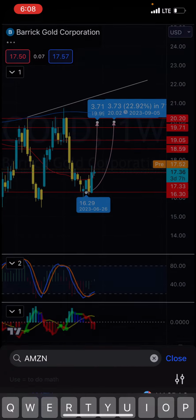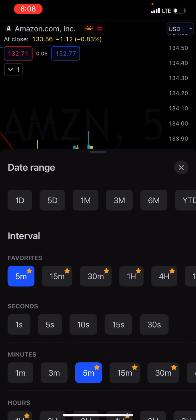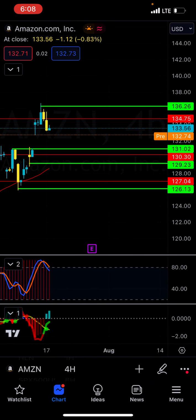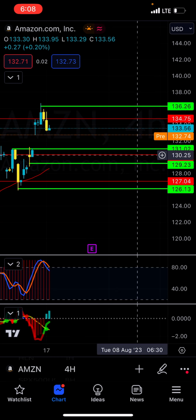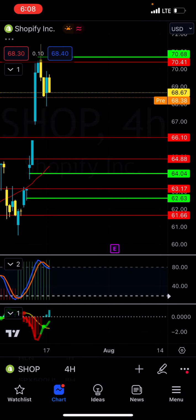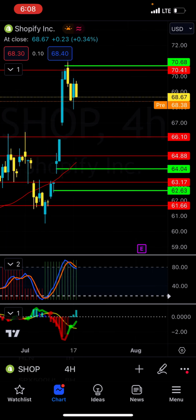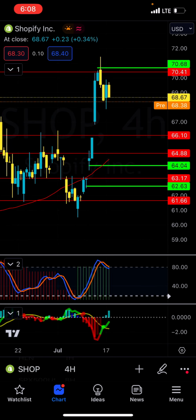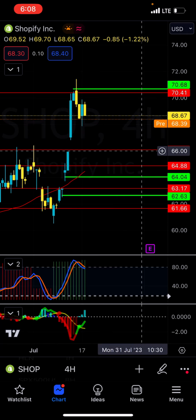We actually had retail sales coming out pretty bad. So by the end of the week, I would not be surprised to see Amazon back at 130-ish, and then also Shop. I would not be surprised to see Shop back at like 65, 66 bucks. So I think Shop has the bigger potential to drop as opposed to Amazon. Amazon down to 130 from 132 probably won't give you that much net gain, but Shop, I can definitely see it drop down to here.